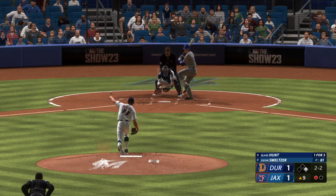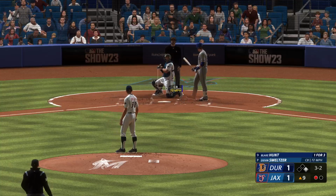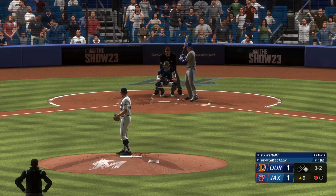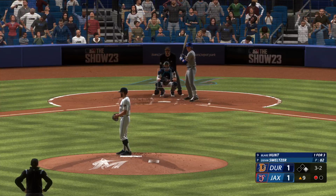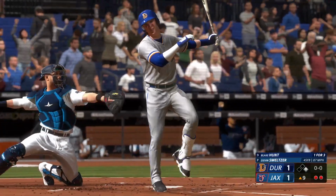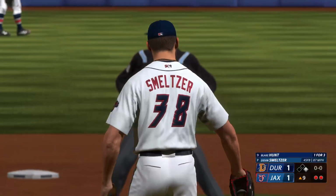And a pitch. That misses the zone, and now it's 3-2. So here we go. Base runner at first, could be running on the pitch. He's got good enough speed to steal the bag to get in scoring position. And a swing and a miss. That's the second out.